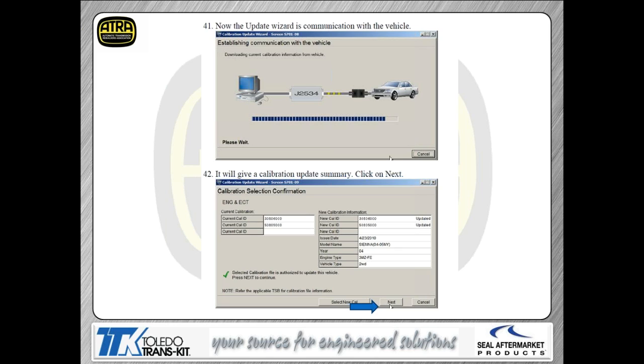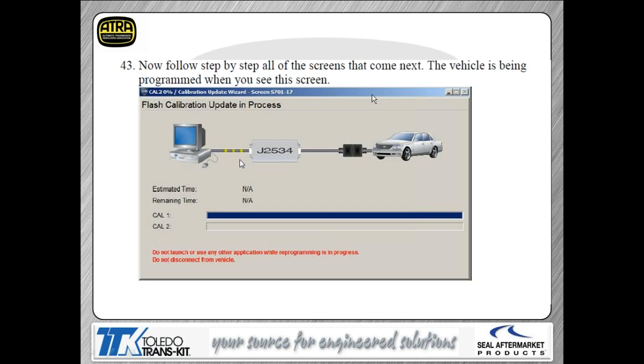First box on the top is showing you that it's establishing communications with the vehicle. The next box is showing you that it's ready to download some new calibration numbers. So on the right-hand side, it's showing you the new cal numbers. Left-hand side is showing you the old cal numbers. So we're going to say next on that bottom box down there, where the big blue arrow's at again.